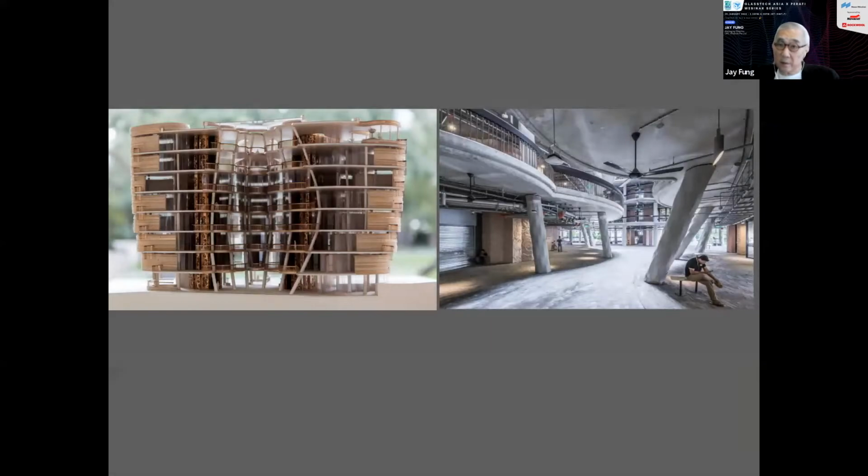And this is what the structure looks like. You can see all the columns, they are all slanted, they're all sloped. And every column has a different slope. So it is a very complicated project. I mean, it's very difficult to build, I was told by the main contractor.